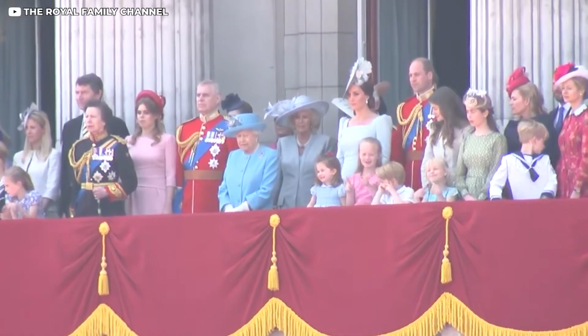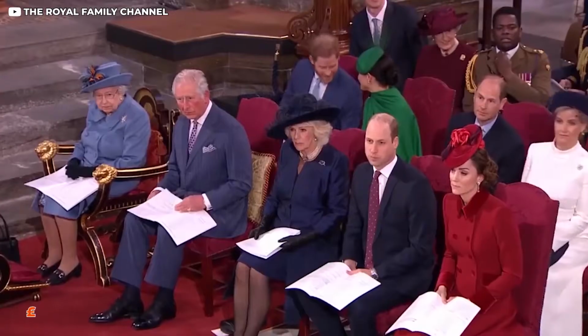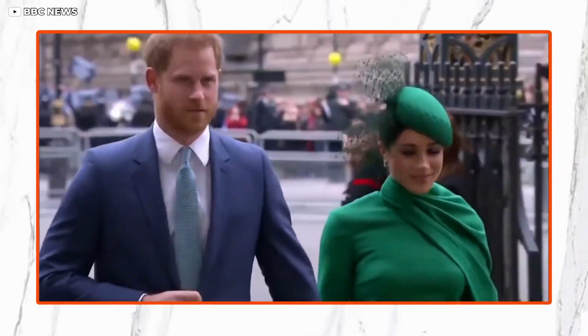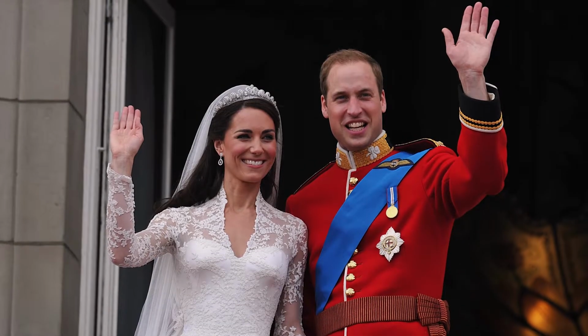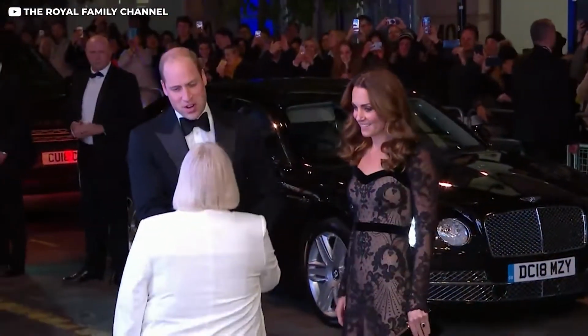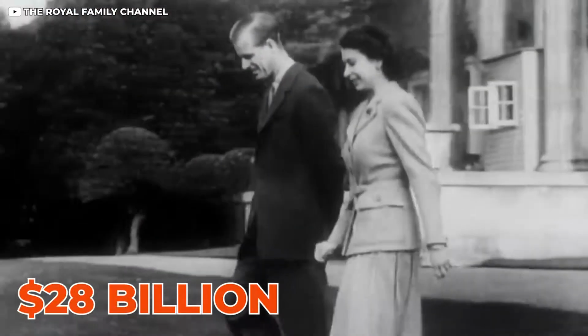In 2019, Charles paid them the sum of $6.5 million, or £5 million combined. This was up until Harry and Meghan decided to step down as royals and make their own way. However, the Duke and Duchess of Cambridge, Prince William and Kate Middleton, still receive several million pounds every year from the duchy. To sum things up, the firm, which is also known as the Monarchy plc, is the combination of all the assets under the Queen. It holds nearly $28 billion.